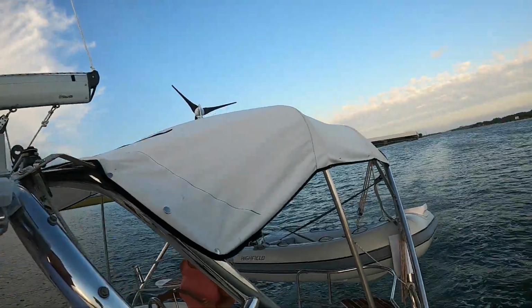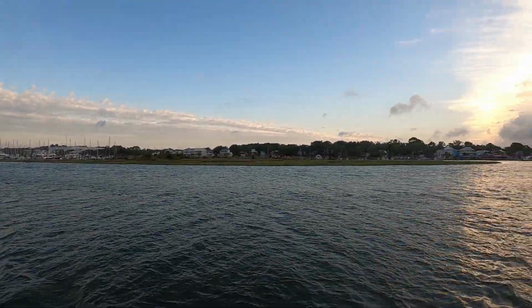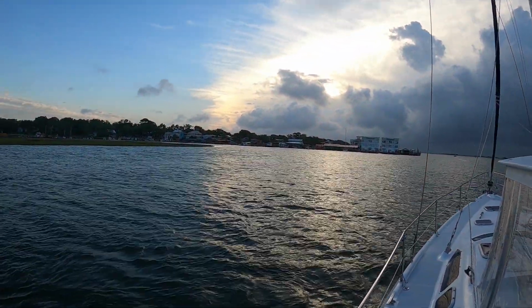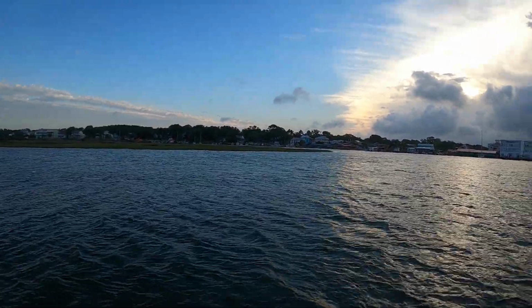We've left the anchorage and we're just cruising through Southport. We just thought we should show this. It's a really cool looking little town. I guess it's all about boating here. Look at this. I don't know if you can see it on this GoPro, but all the restaurants and everything have docks. You can just roll up, and there's patron-only parking. It's really neat.